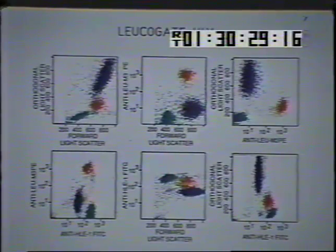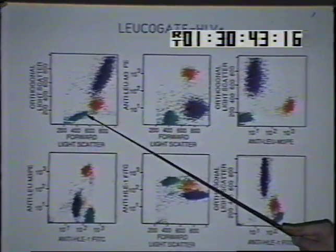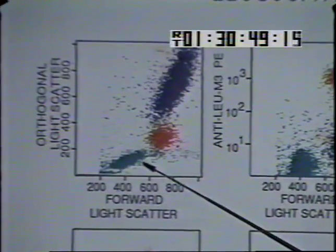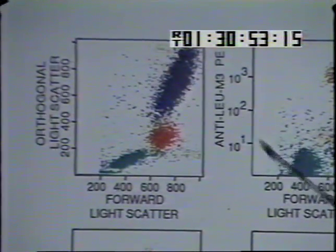This image represents the multi-parameter data which is being acquired from a flow cytometer. This particular sample was taken from an individual who's infected with the human immunodeficiency virus. Let's look at this image. Shown in the color are the various cell groups which make up human peripheral blood. The green are the lymphocytes, the red are monocytes, and the blue are neutrophils.